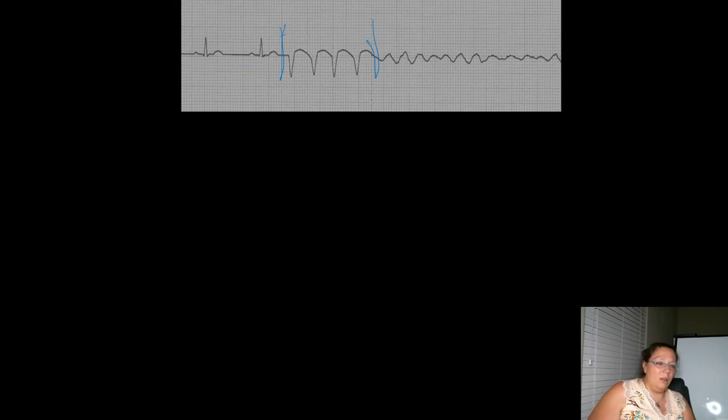So we start out pretty regular, right? It looks that way on those two. We'll put regular with a question mark. Those have QRSs. As for the rate, we can't really tell based off of two, but from experience, this distance is pretty long. So I would guess that it's a slow rate.